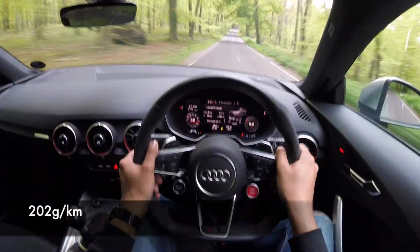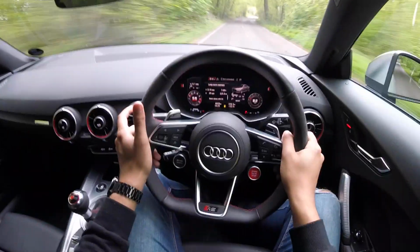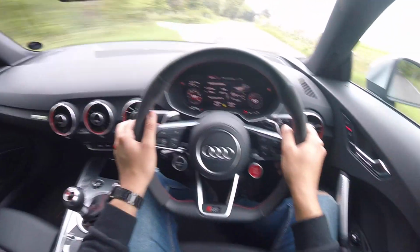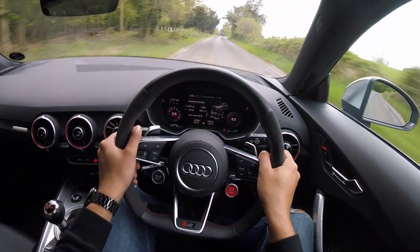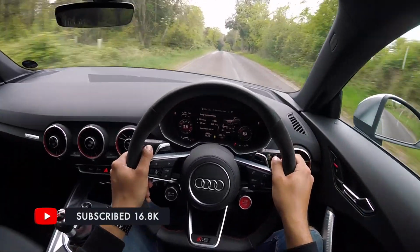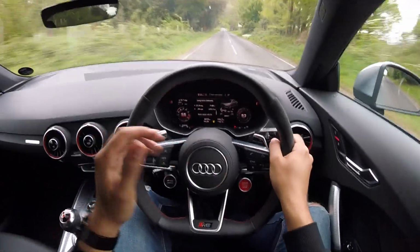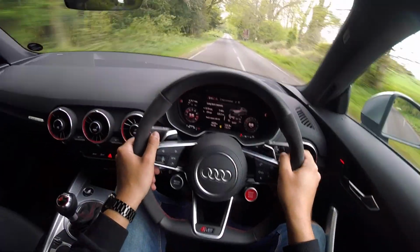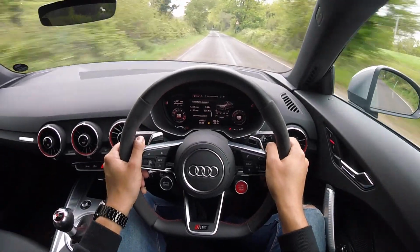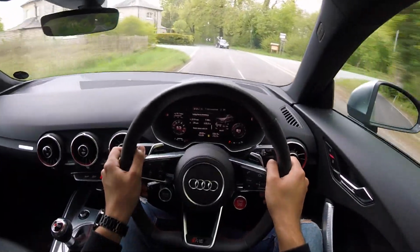Now, in regard to price, the RS has a starting price of around £60,000. This car has been treated with a few options, not too many, so this car that I'm sat in right now is around £64,000. Its rivals include the Alpine A110, the Porsche Cayman, of course, the BMW M2 when that eventually comes out, the new one, and a few other cars as well. To a lesser extent, you've got the Ford Mustang. I know it's not technically a sports car as such, but it is a similar kind of price bracket to this.